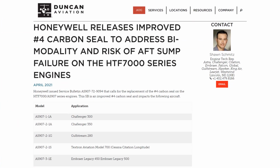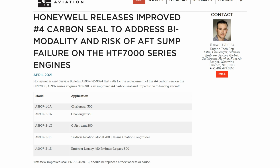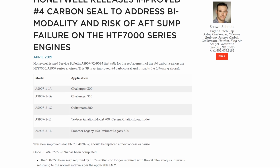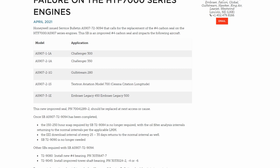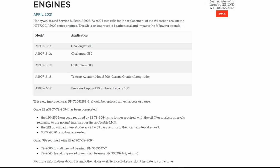Honeywell issued a service bulletin that impacts all airframes flying with the AS907 engine. This service bulletin calls for the replacement of the number 4 carbon seal. Keep reading to learn what other bulletins are required.